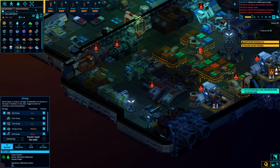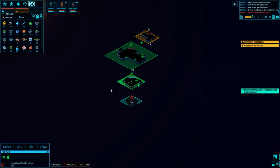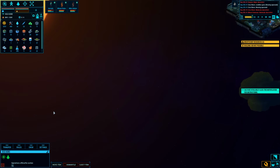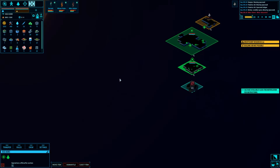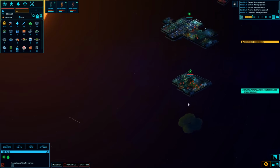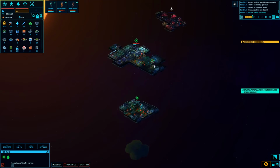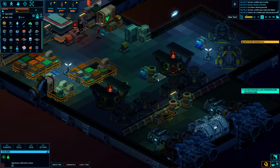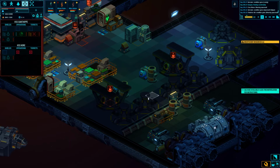I think they'll get caught up on recycling eventually. Eventually. Hey, there's all the bodies. It's funny, they don't show up unless you're zoomed out. Ship's got a lot of work going on. All right, we've got 2. And they're not quite done.